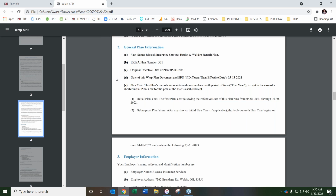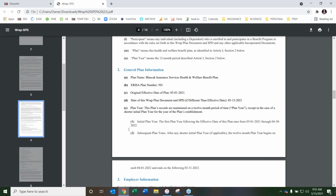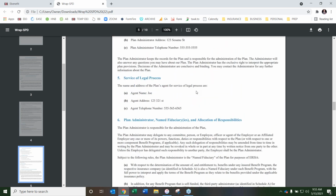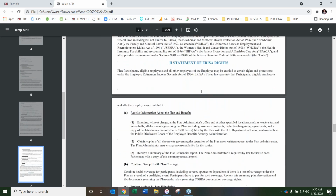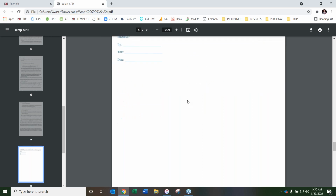mutual plan renewal year. So you may find a MIWA plan that has a common renewal date of May 1st or January 1st or something like that, or some sort of plan that renews at the same time and somebody came on mid-year or something like that. So they have a short initial plan year. This is to cover all the bases there. So employer information, plan admin information, legal information right there. And then when we go down, you just want to make sure that the employer looks this over, signs and dates it, so you print out a copy or email it to them.